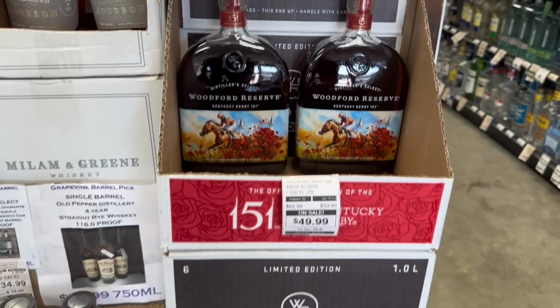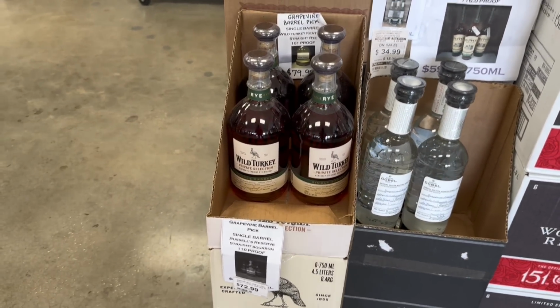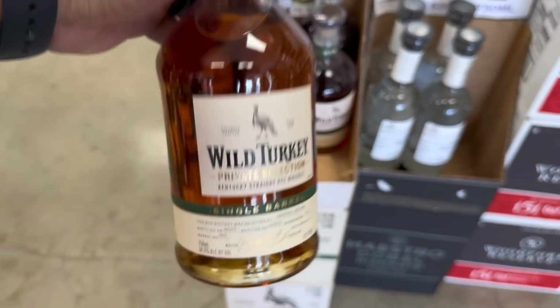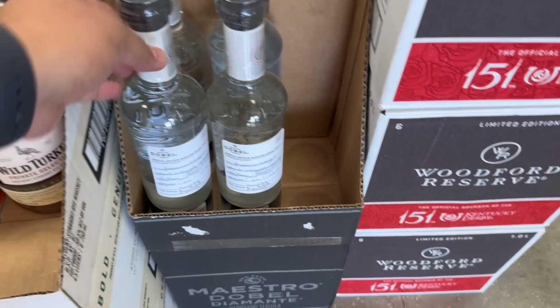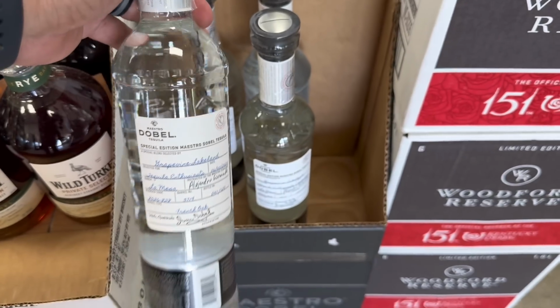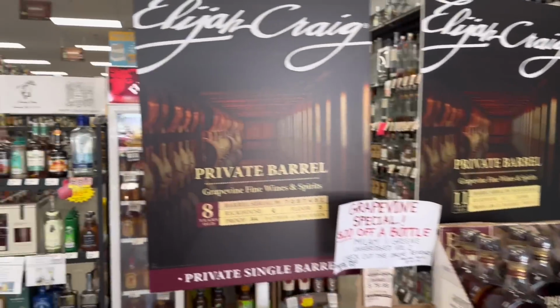The Woodford Derby, some Wild Turkey. Wow, never seen a Wild Turkey rye single barrel. And then some tequila, single barrel as well. That's pretty cool. And that's right at the beginning when you come in. So that's awesome.